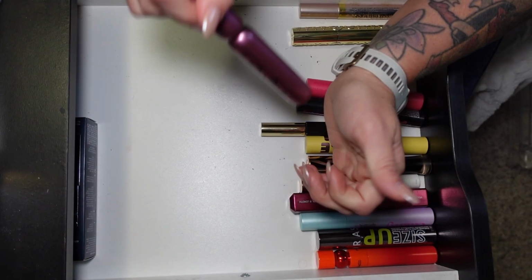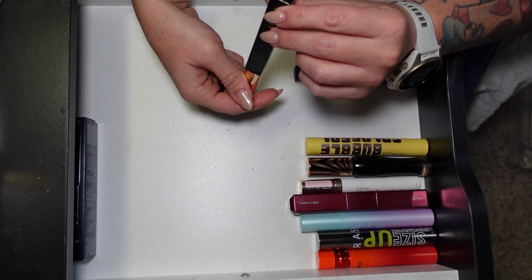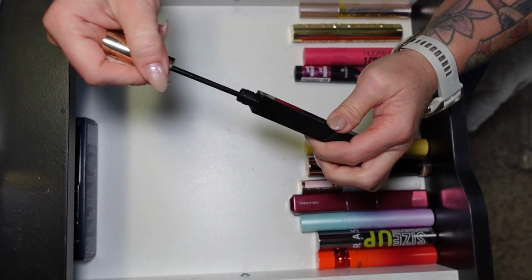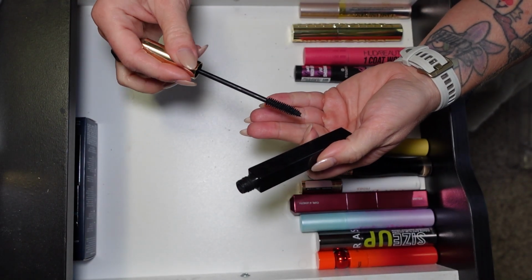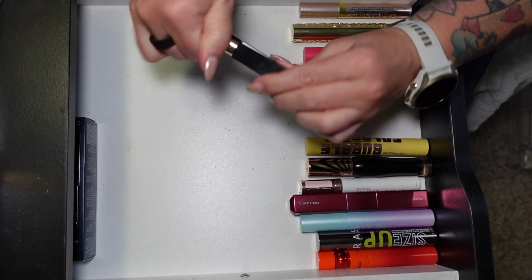Absolutely enjoy it. So gonna keep this. From Merit, we have Lengthening Mascara. I really enjoy this, but I've also had it for a while and I know it's expired. But it is a nice mascara. If you want something a little bit more natural, that's definitely Merit. So gonna get rid of that one.